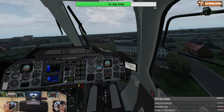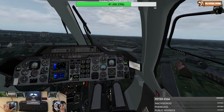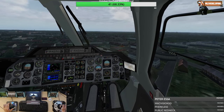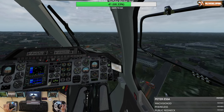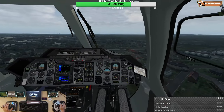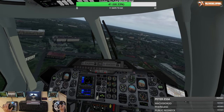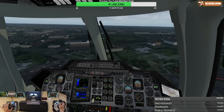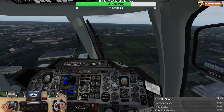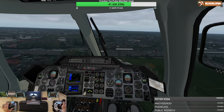Alright, we'll come forward and left here. With the nose down, bank slightly to the left, keep the nose down, left pedal in. Left pedal, left pedal. Roll out. Nose forward, collective up. Start to neutralise the pedal now. Alright, pedals are centred. We are airborne.